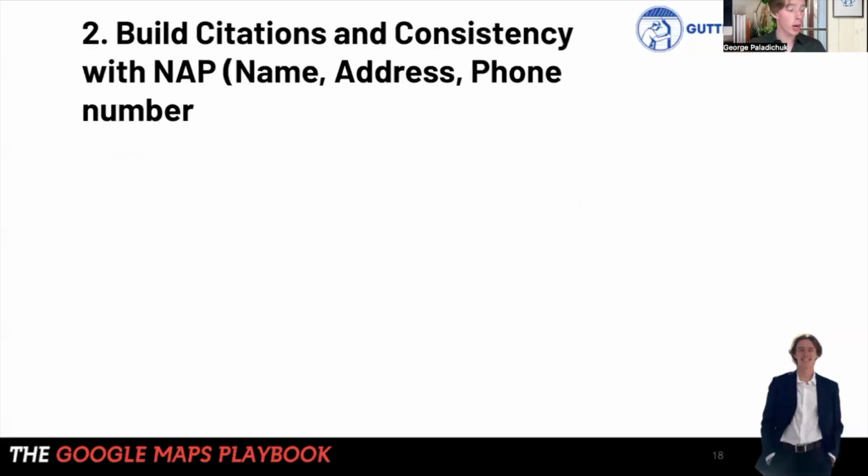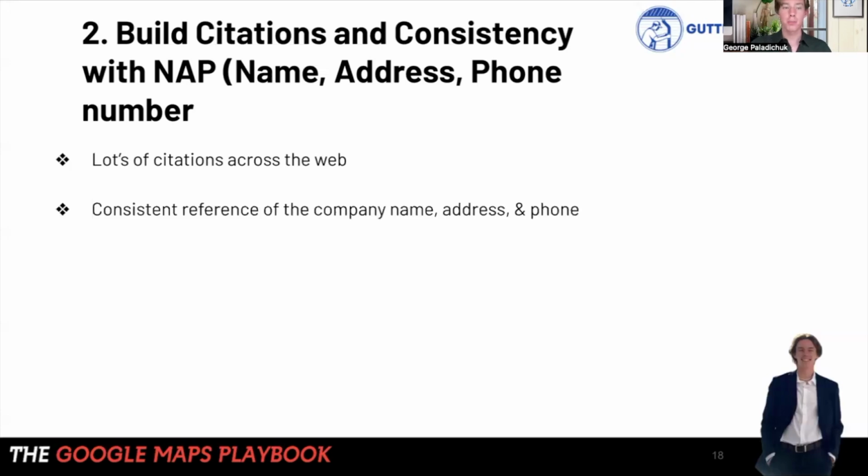Second on our proven formula, we want to be building consistent citations and a consistent name, address, phone number throughout the web, right? And so obviously, we want to have a lot of citations throughout the web. This comes from all of those third-party listing sites like Yelp, like Better Business Bureau, like Nextdoor, like Foursquare, all of these other ones, right? But we want to make sure that in those citations, we're getting consistent reference of the company's name, address, and phone number. There are some tools that you can use to help you dial a lot of this in that I'm going to share in a little bit.